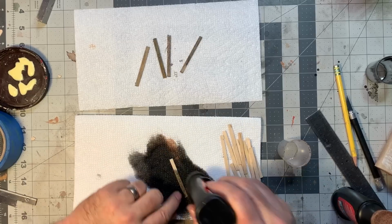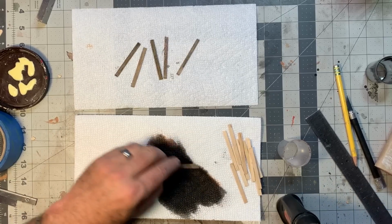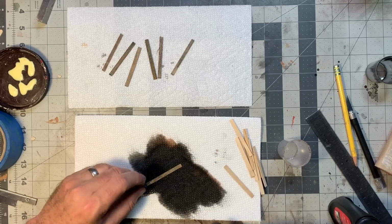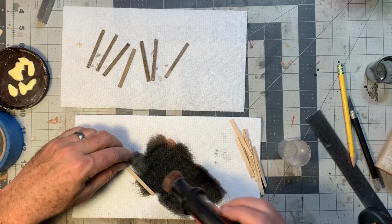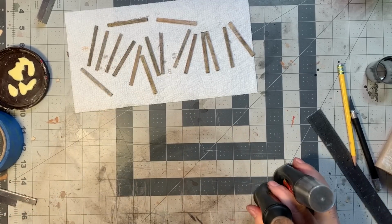I always stain both sides, even though only one side of this is going to show. That's to prevent warping, mostly. And also it gives me a choice. When I go to apply these, I often turn them over and say, oh, which is the better side? Which side looks better for this spot? Okay, now we're just waiting for stuff to dry.